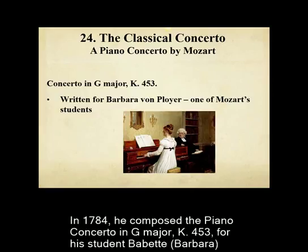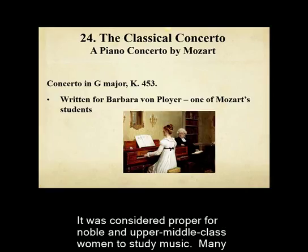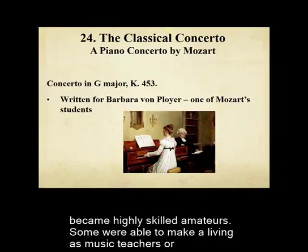In 1784 he composed the Piano Concerto in G major, K453, for his student, Barbara von Ployer. This concerto displays the form characteristic of this genre very clearly. It was considered proper for noble and upper middle-class women to study music. Many became highly skilled amateurs. Some were able to make a living as music teachers or professional performers.